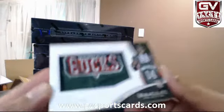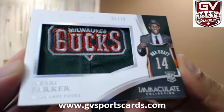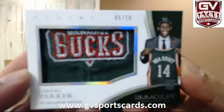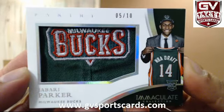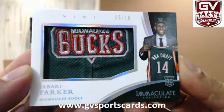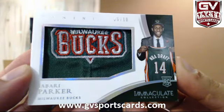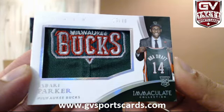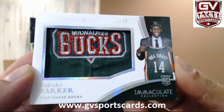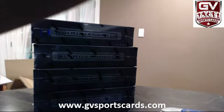And last hit. 5 of 10, Bucks logo from the hat, Jabari Parker. Bucks logo from the hat, 5 of 10. Bucks is Chase pairing. Definitely not going to fit in a Penny City.